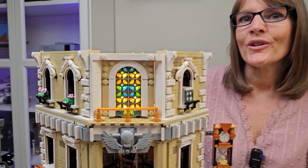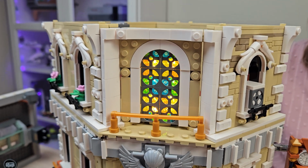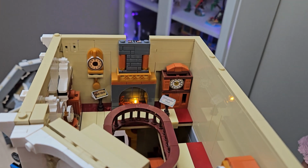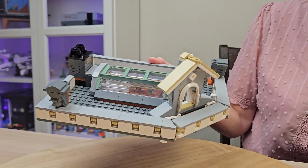Put the third floor on so we can see with the lights. Look at that stained glass window up close and personal. Just gorgeous. And now we can also see the fireplace lit. It looks amazing. The final build of this set is this roof.